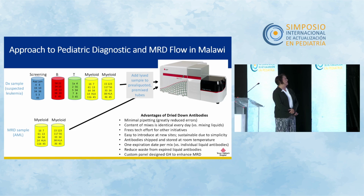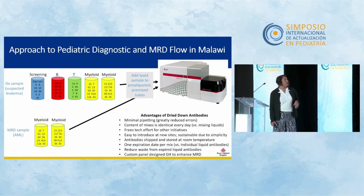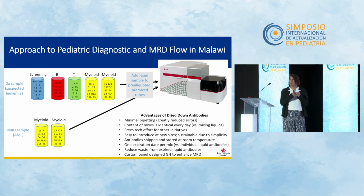What they have are some pre-mixed, dried down antibody tubes. And so what you see on the left, if you have a suspected leukemia, they come already dried down. You mix with your sample and load them on the instrument. So what are the advantages? One, we don't have all that pipetting, right? It just comes dried down. They have to add the sample. It's identical every day. Okay, we don't have that variability in pipetting.